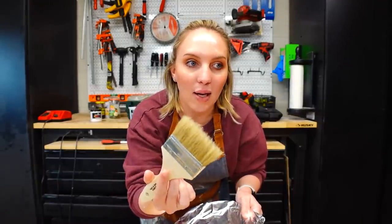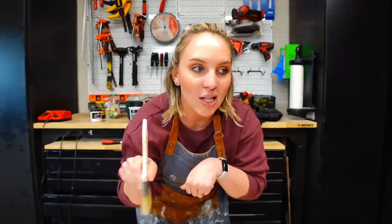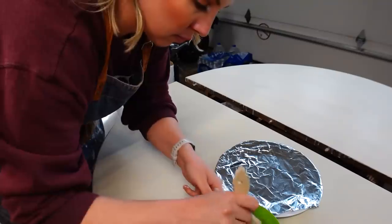So I want this to be almost as dry as possible with the paint mixture on it when I go to apply it, so that way it's not applying a bunch of paint and it just kind of makes it look like that wood grain. So, oh my gosh, I'm so excited. Let's just go try it out and then we'll see. We're gonna see how this goes.